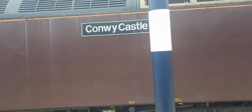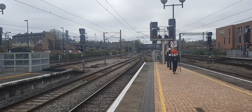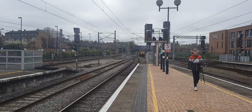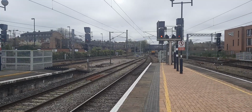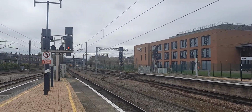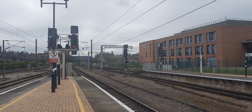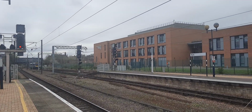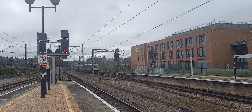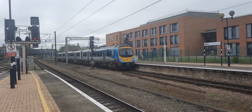Conway Castle. That was nice. Then if I come over to Not Jump Scary Express, in other words TransPennine, with a TransPennine Express service terminating here at York. Really? I thought it was terminating. That's strange. Well, anyway, back to train spotting.